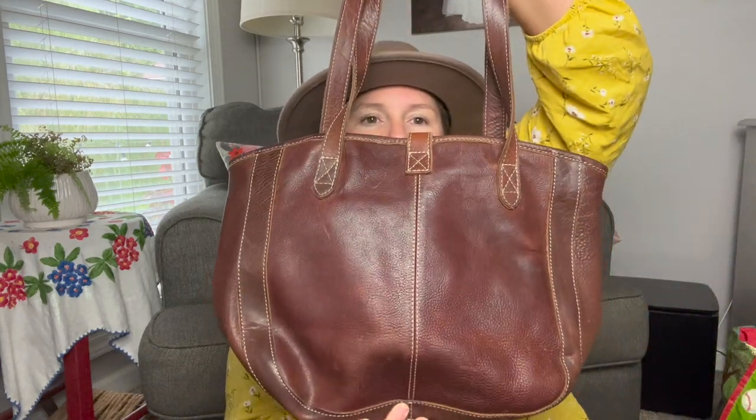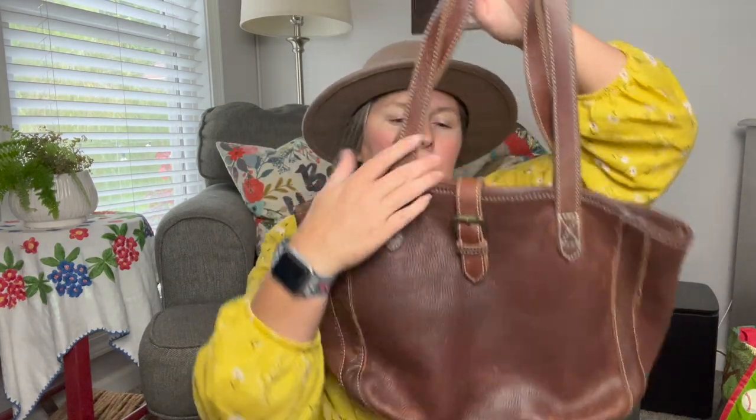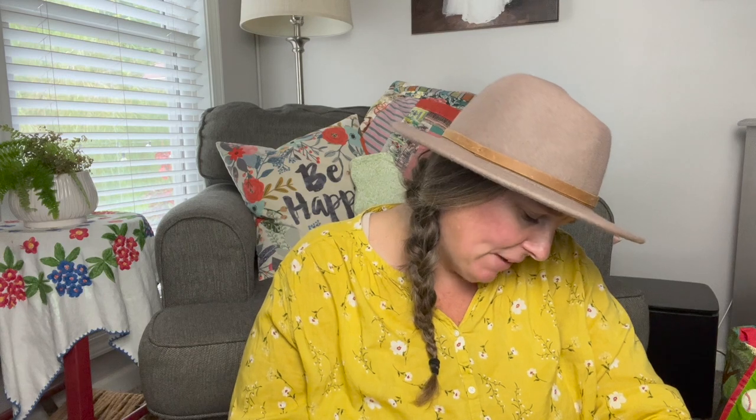So I was at the bins and I found this bag in a throwback bin. It has a button closure here at the top. It is an open top. The interior is pretty clean. It's leather. It smells like leather. And honestly, it's in pretty good condition. The brand, I looked it up when I got home. It's a UK brand called Fat Face. And it says Fat Face United Kingdom.